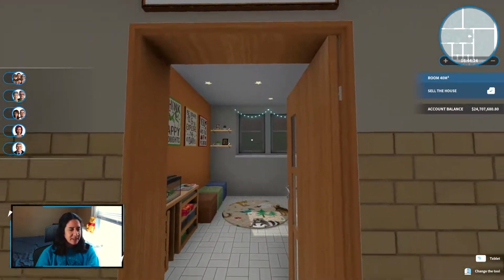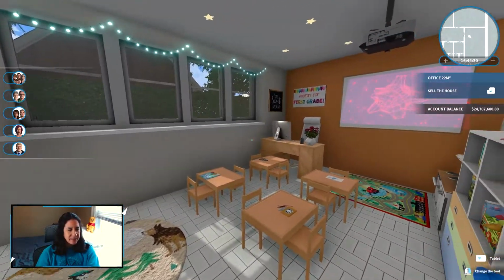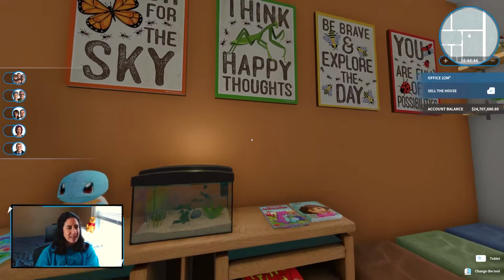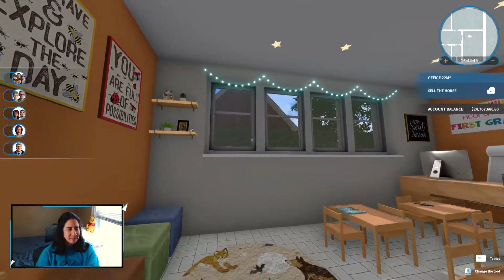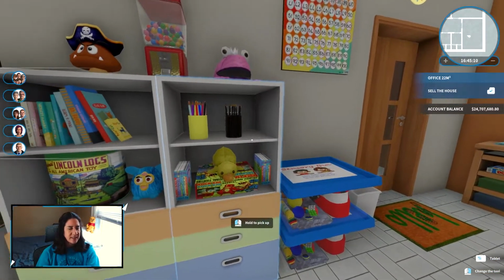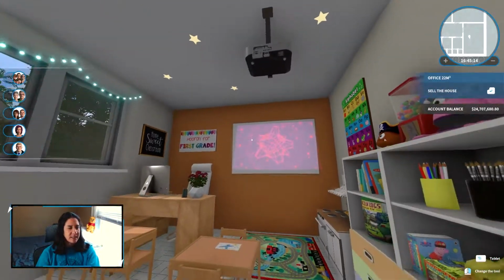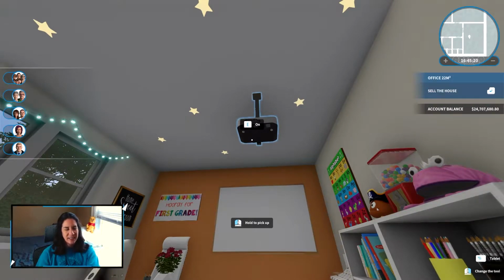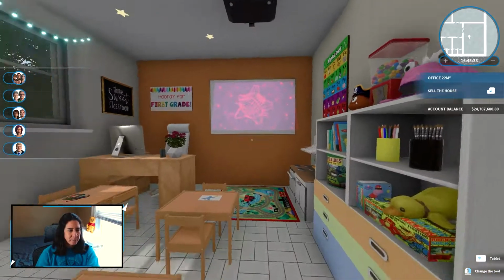Here we are in first grade. Some nice orange accent walls in here. We have some fish in here, some board games and books. Cute insect-themed posters. Little two-person seats. We have some toys over here. It's sensory bins, another little kitchen set, and a projector, which can change into different modes here. I wish I could actually insert my own picture to be able to display up here. That'd be a pretty cool feature for them to have.